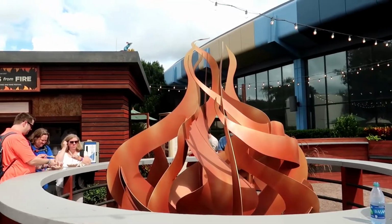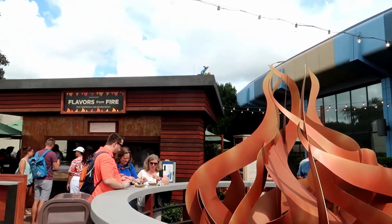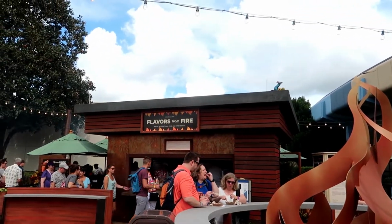At Epcot, and we are hopefully looking to try and get some more booths done today from Food and Wine. We had a couple of rides this morning, so we've done Test Track and Figment as well, and now we've started eating. So the first thing we've had, I believe, is from Flavors from Fire. I'll show you what that is, and it's really, really good.